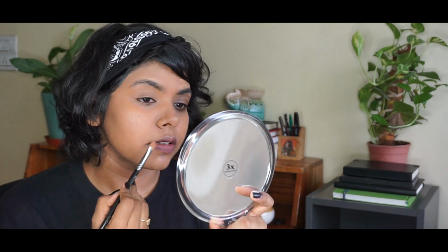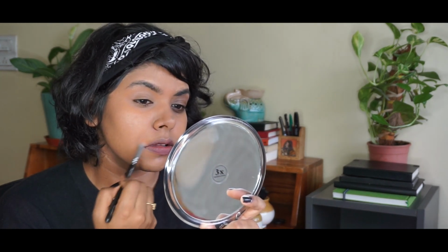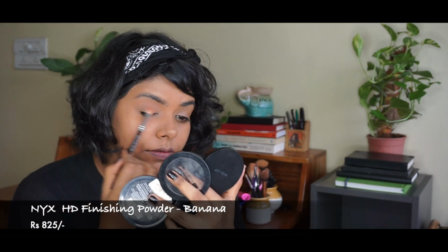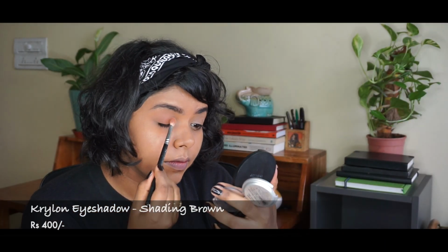Going over the mouth area as well because it tends to be darker, and if you're wearing a lip color, it's nice to have color correction around the mouth area. I'm using NYX HD finishing powder just a little bit so that everything is set. If you're using a dark lip color, make sure that you fill your eyebrows because it just balances out the whole look.